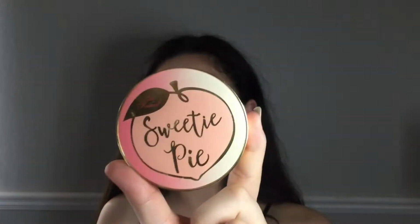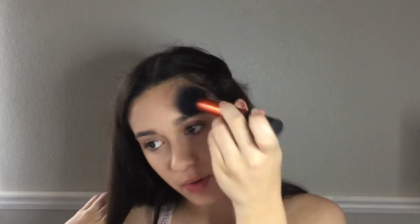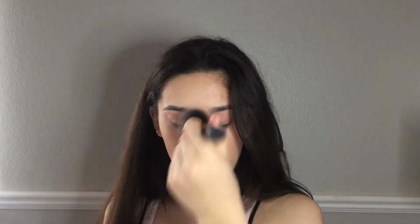So next I'm going to be using the Sweetie Pie bronzer from Too Faced. I really like this one because it's a little bit shimmery, so it kind of gives your skin a natural glow. I'm going to take this really big angled brush from Real Techniques and tap into this. I do this so that when you put it on, it's more pigmented because it's setting your foundation and concealer and all that jazz. So now I get this bronzer and I put it down on my nose.